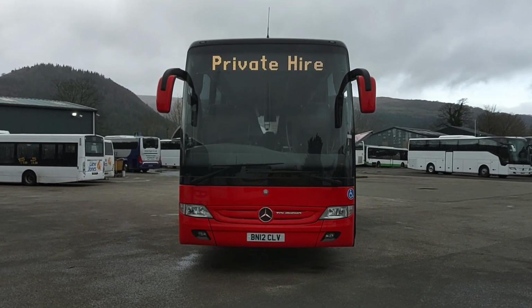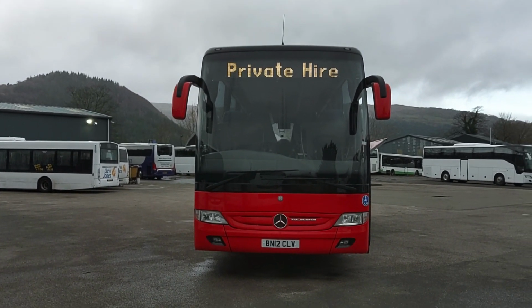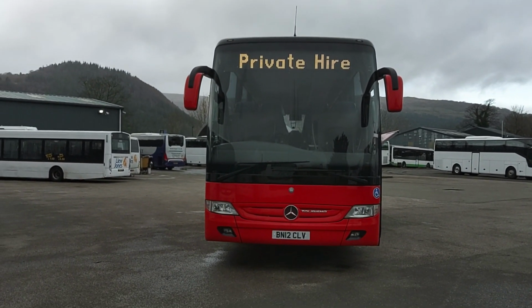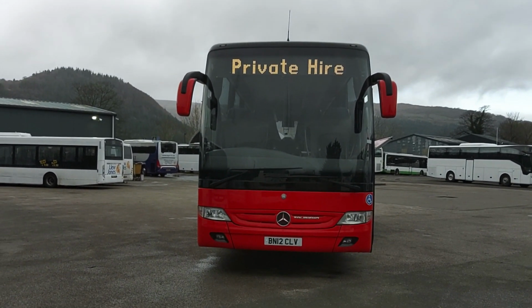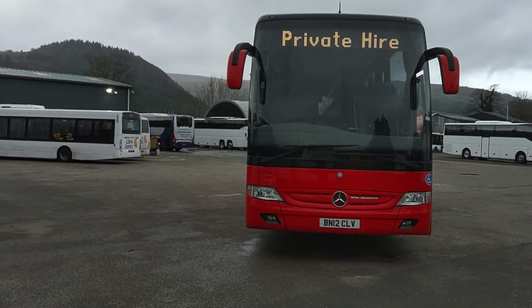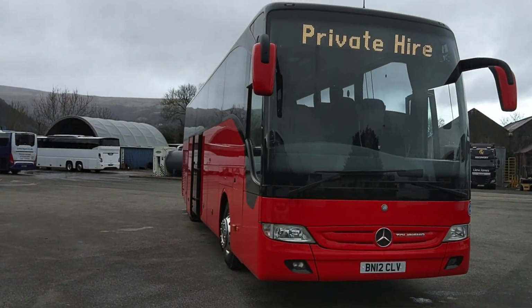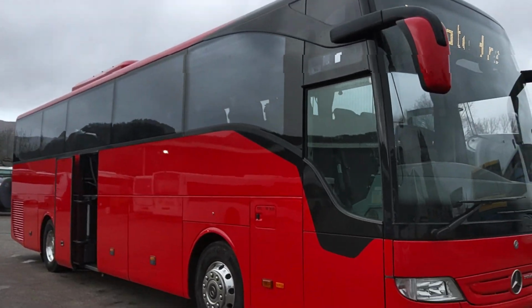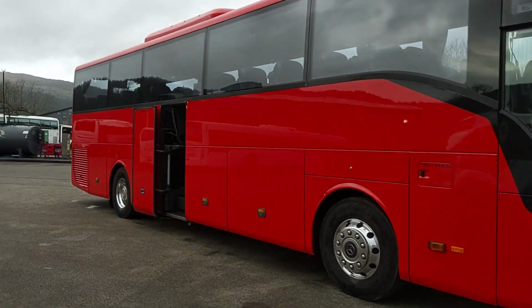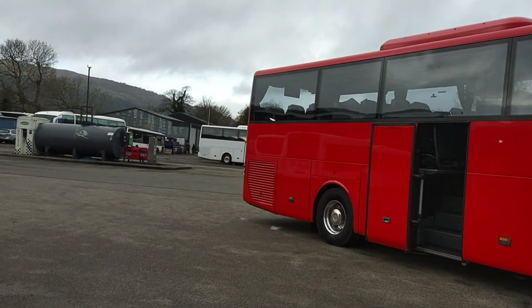Here we have a 2012, 12 registration Mercedes-Benz Tourismo 53 seat PSVAR compliant executive coach. This is one of 3 vehicles we are offering for sale on behalf of Jones Coach Sales over in North Wales. Very clean, tidy examples, originally in the Alpha Travel fleet.